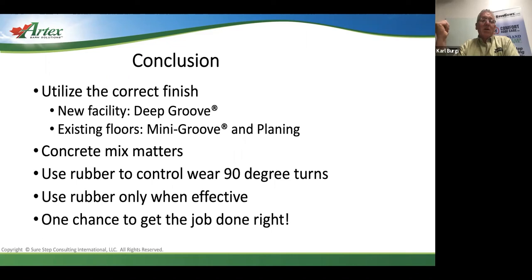And I still go around, I see too many floors that were rushed and they last 3-4 years and they start eroding. We need to use rubber to control wear, 90 degree turns, steeper slopes like downhill slopes. When I've got more than 2% slope, I want to see rubber in there so cows don't slide down that exit lane. We need to use rubber only when it's effective, to control the wear. The other thing with the floors, we have one chance to get the job done right because it's long lasting, but we have one chance.